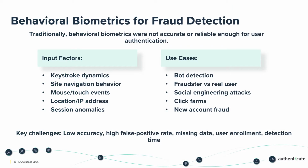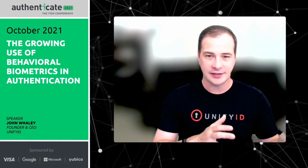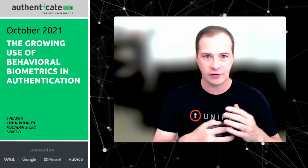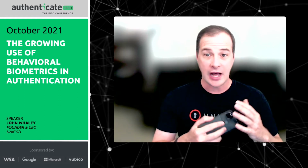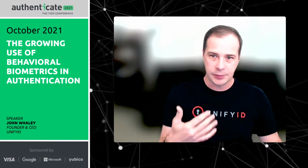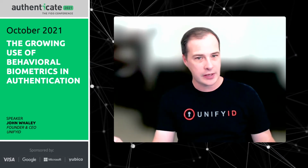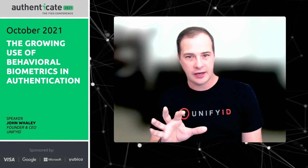So now let's take a look at some of the factors that are typically used in behavioral biometrics. Early behavioral biometrics used factors like how you type, how you navigate through a site, mouse or touch events, what IP address you connect from, and when you're scrolling, whether you use a scroll bar or the wheel. These are the types of things they use. Although these signals can be valuable from a fraud detection standpoint, they're simply not good enough for authentication. The accuracy is just too low. They have a high false positive rate. They have challenges in enrolling users, and in gathering enough data to build a reliable and robust model to identify a user. And they need too much data for detection as well. So they're not really realistic to use for a login authentication use case.